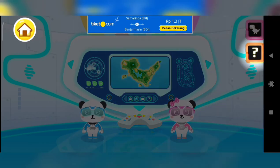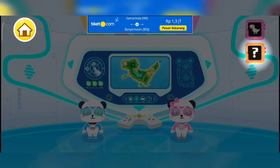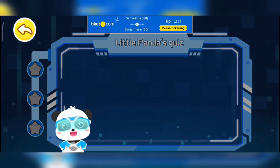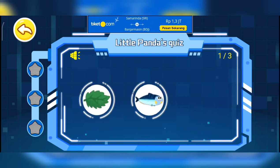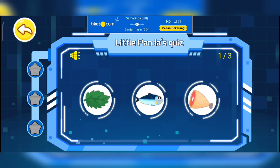This is Little Panda's quiz. Let's take the challenge. Little Panda's quiz. Answer questions about dinosaurs. What does Triceratops like to eat? A. Leaves. B. Fish. C. Meat. You are right!